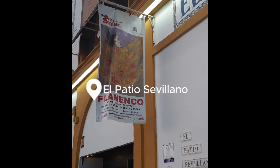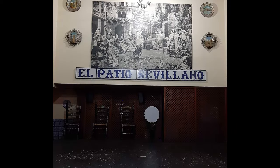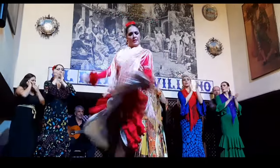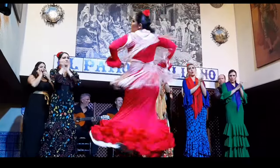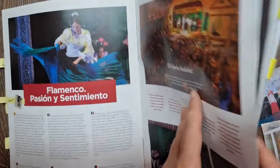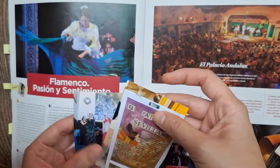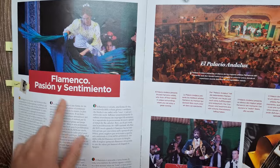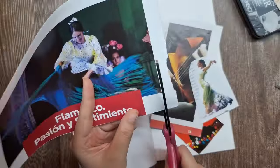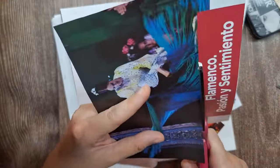After a full day of exploring, we ended our day in Seville with a passionate flamenco show at El Patio Sevillano. The music, the dancing, the energy, it was the perfect embodiment of the spirit of Andalusia. To journal about our unforgettable flamenco experience, I'm using a combination of the photos I took during the show and some stunning images I found in the brochure. By incorporating both personal and professional photos, we can create a spread that truly captures the essence of this passionate Spanish art form.